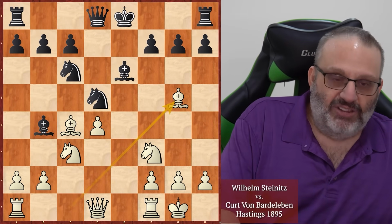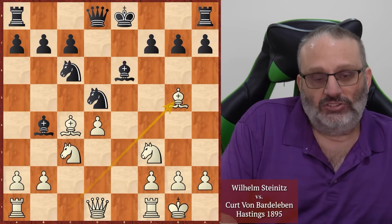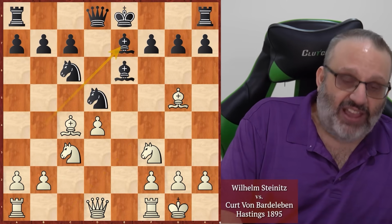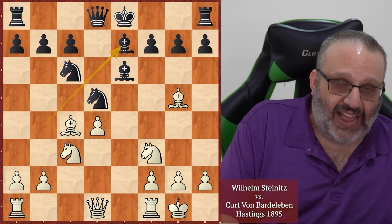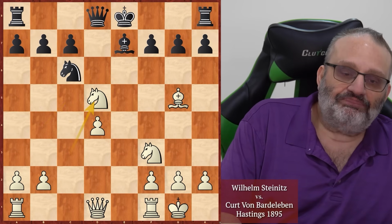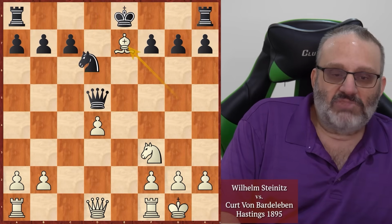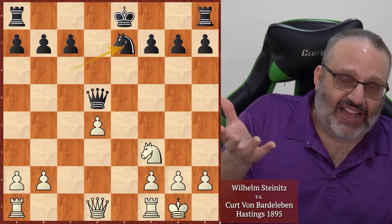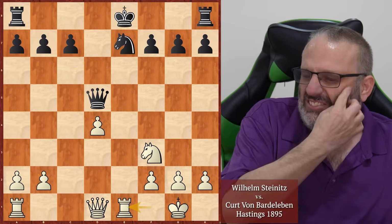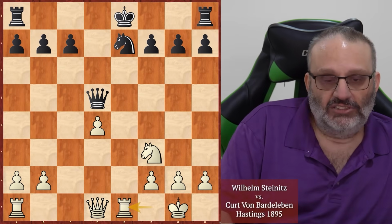White played bishop g5, attacking the queen. Black retreated, and now there's a lot of trades because all the pieces are attacking each other. So every move was a trade. And again, if black can castle, black's doing great. So white played rook e1 and said, you can't castle because I'll take your knight.